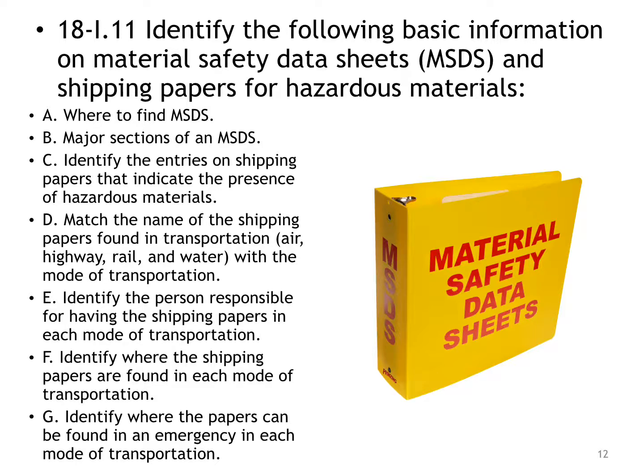Now, the only caveat to this is when you get to a train driver or the conductor. Who has the paperwork? What do you think? The answer is the conductor. The driver won't have it. Identify where the shipping papers are found in each mode of transportation. Unfortunately, these are not going to be in specific places. It's going to be different in an airplane. It's going to be different in a vehicle, and it's going to be different in a train. What you need to find is the person that has the papers. And lastly, identify where the papers can be found in an emergency in each mode of transportation. Again, go look for the driver.